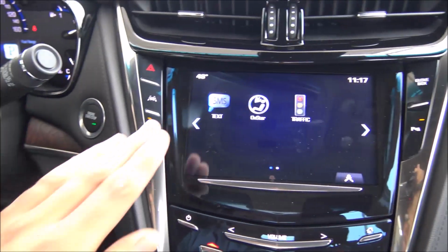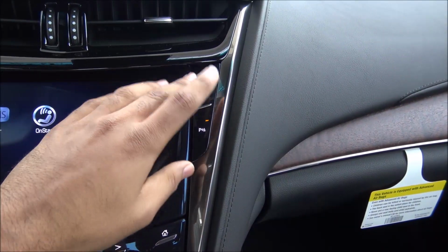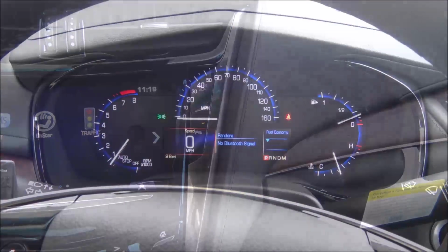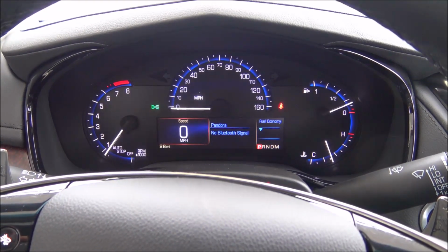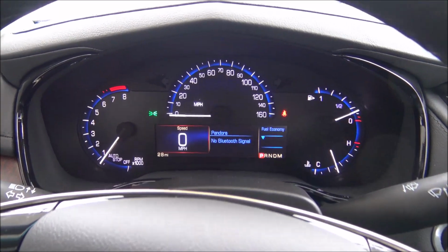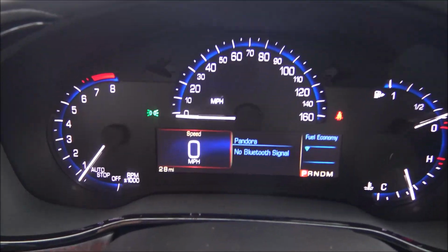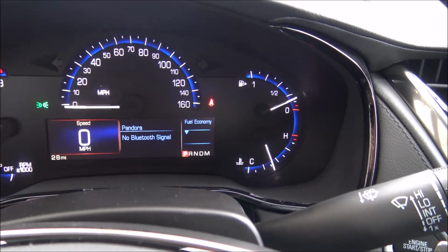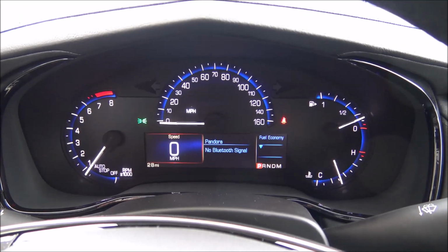Now over here we have your lane departure alert, and then right here you can open up your glove box by pressing on this button, and then you have your parking sensors button right there too. Now coming to the gauges in the instrument cluster, we have full instrumentation for the gauges, of course. On the left you have your tachometer. In the center, you will find your speedometer, and then you have your digital speedometer down there. On the right, you have your coolant temperature and your fuel gauge. I really do love the blue illumination around the gauges too, which is nice.